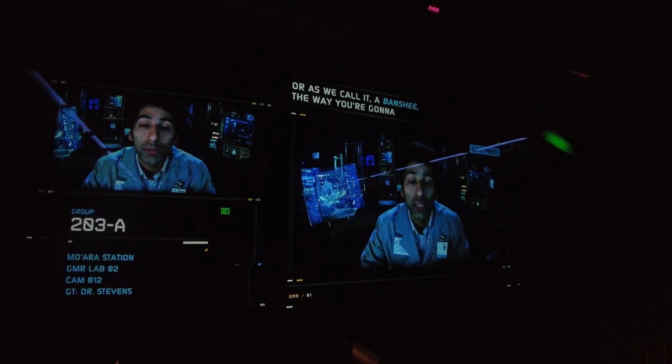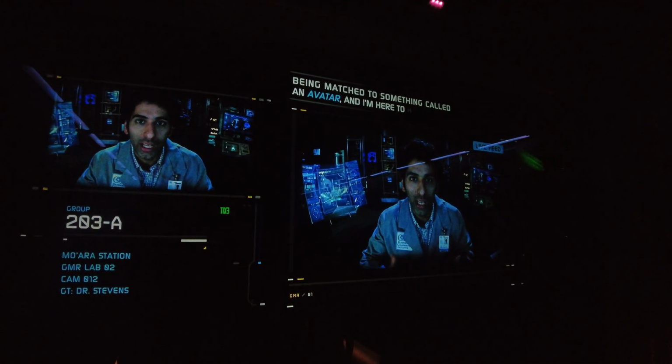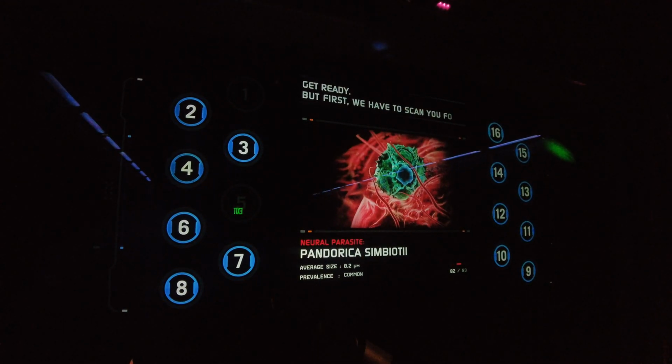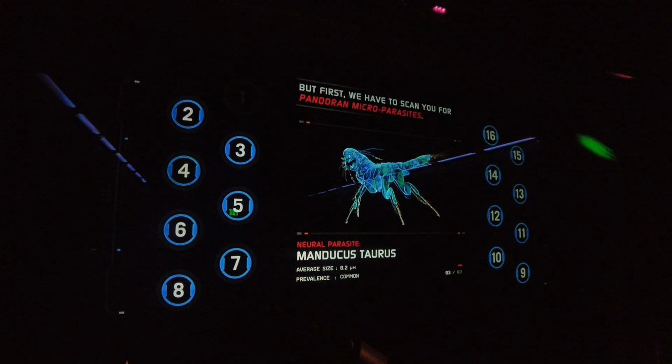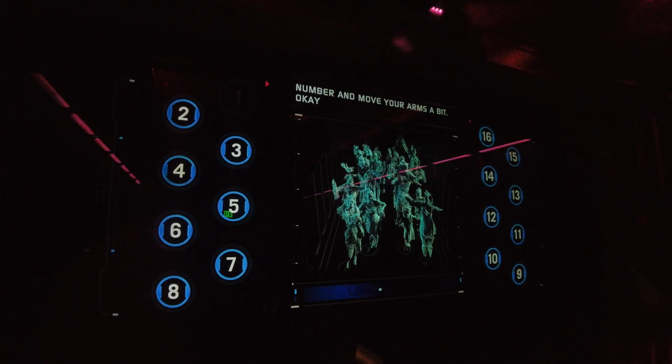The way you're going to do this is by being matched to something called an avatar. And I'm here to help you guys get ready. But first, we have to scan you for Pandora microparasites. Alright everyone, stay on your number and move your arms a bit. Okay, start scan.